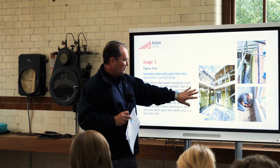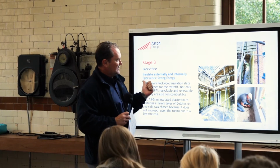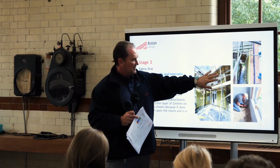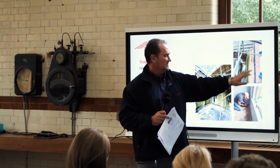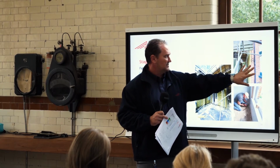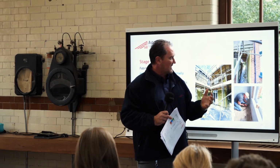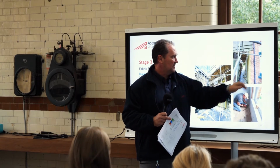That gets a render coat on, and it enhances the look of the property. But as the video said, I can't explain it better than the video, to be honest, but the outlook of the building, you can see it's a Victorian building, and it would be horrific to cover that up. So we've gone with the internal insulation.